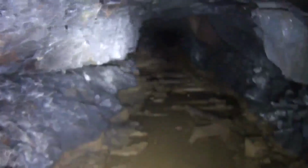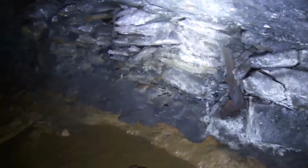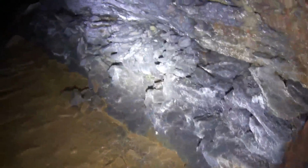Headroom's really good for the time being. You never know with these drifts. Yeah, man. After you go back a ways, for whatever reason, the headroom just starts getting smaller. Outstanding airflow, though. It's like somebody's got a blower fan on. You got your standard stacked rock walls with your little wooden cribbing support.